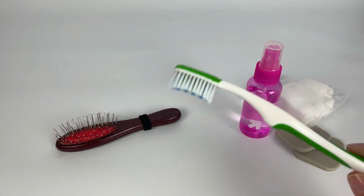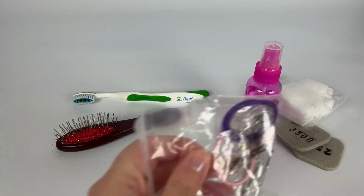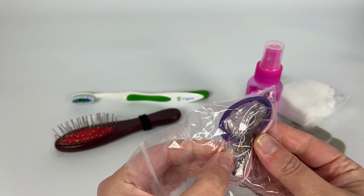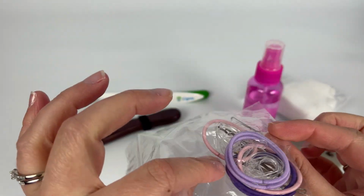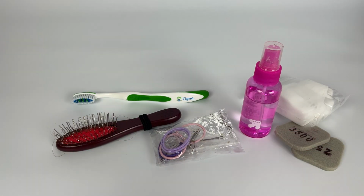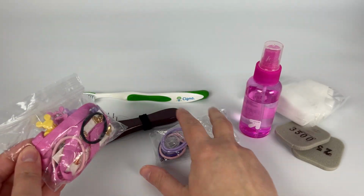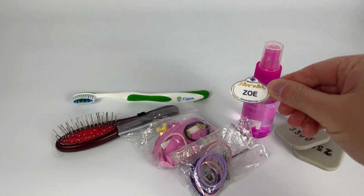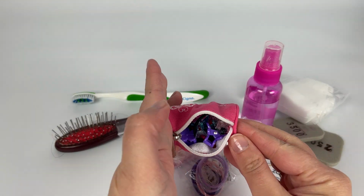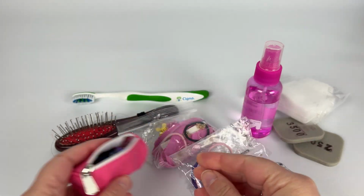And this is the toothbrush for those fine details. Bunch of hair ties and some doll or child size bobby pins, as well as some clear elastics and those colored hair ties. This bag also has some earrings, hair clips, and stuff too. Of course, I had to make Zoe her own Disney Cruise Line name tag. And then this little pouch has hair clips.